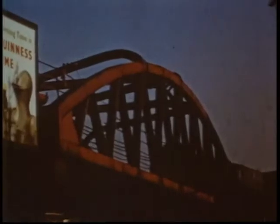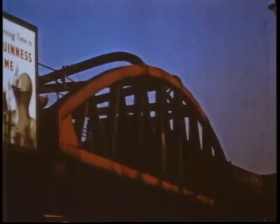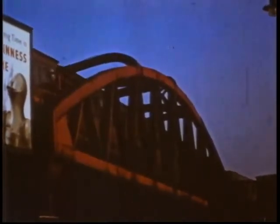By 1955, the future of the overhead was in jeopardy. £2 million was required to renew the elevated structure, and like the city's surviving trams, this unique line would soon be gone.